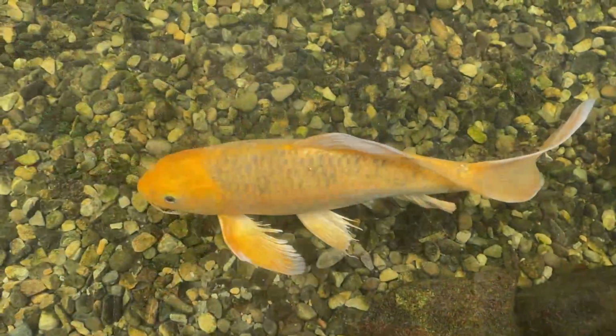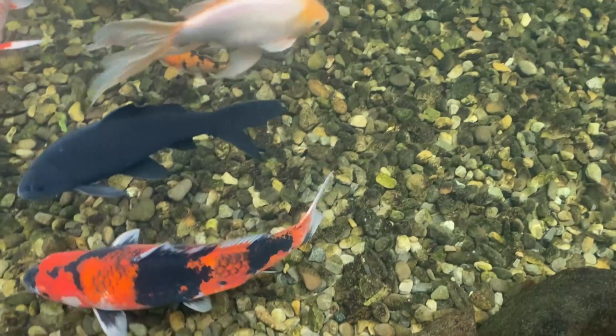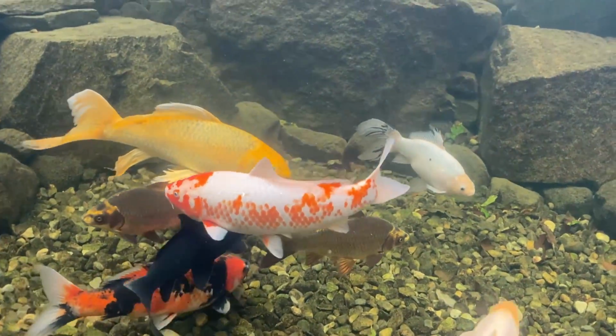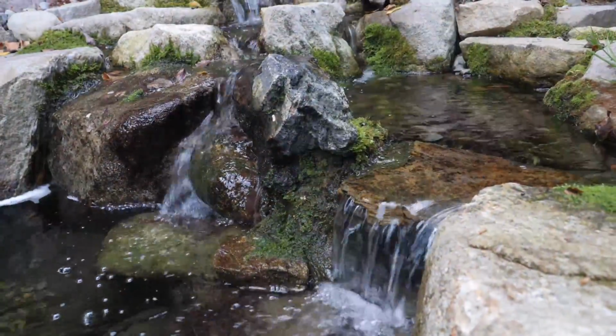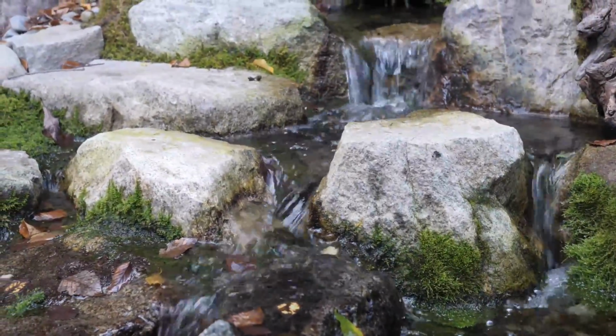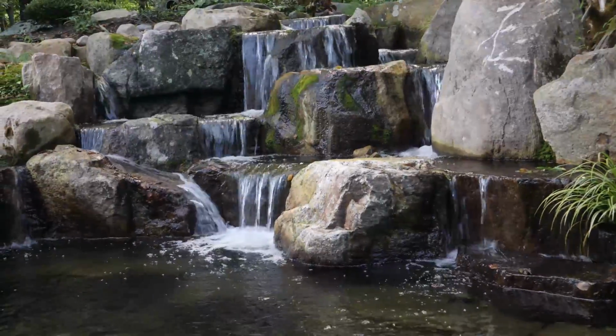You've got some really nice koi in there. Obviously, it's right off the back door. We sit here and have breakfast right there every morning and watch the fish. At night, it's spectacular with the lighting. Yeah. And you can see it's just really soothing, and just sitting here and standing here watching the fish.